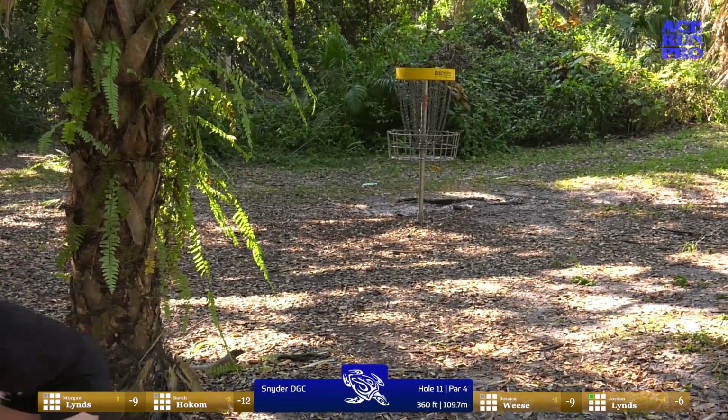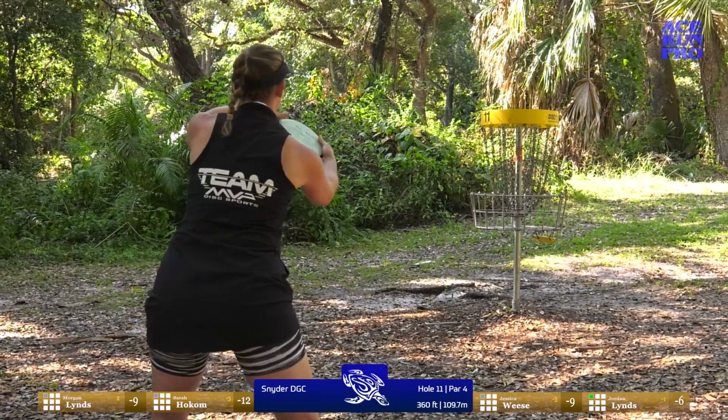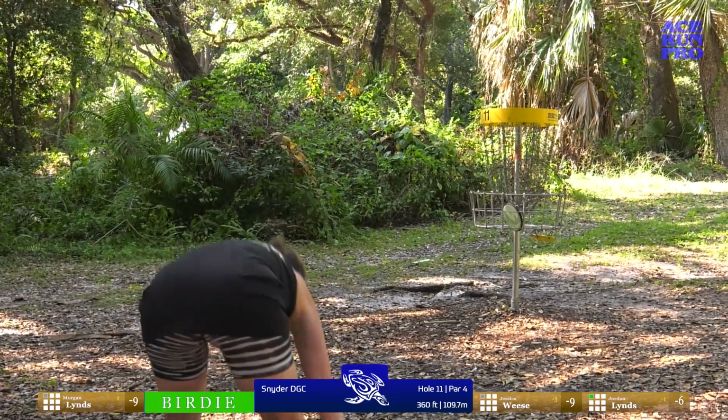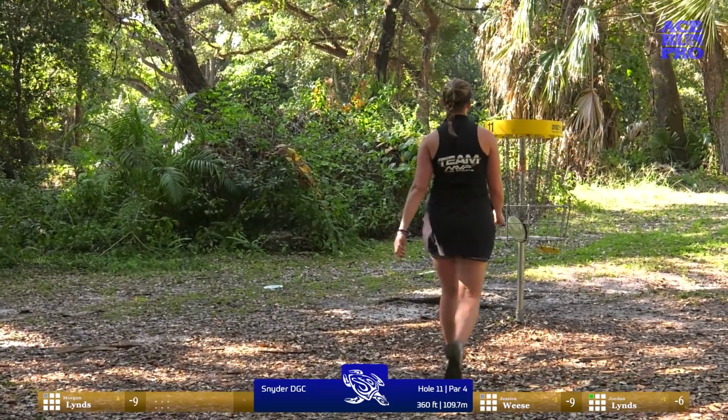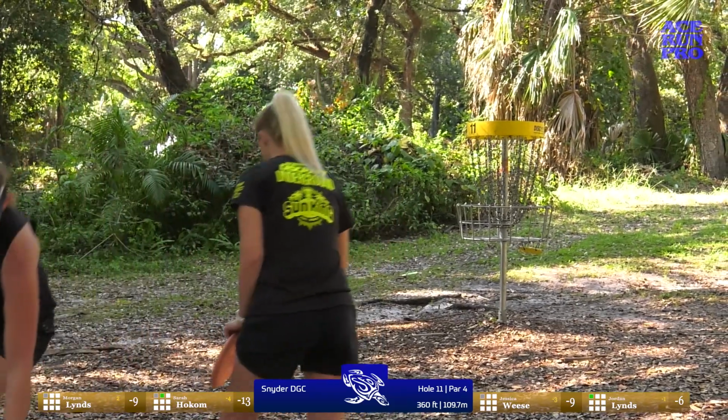Just misses it right side. This is about 25 feet. Maybe 20 feet. Felt like 25. It's a little uphill, just slightly enough.